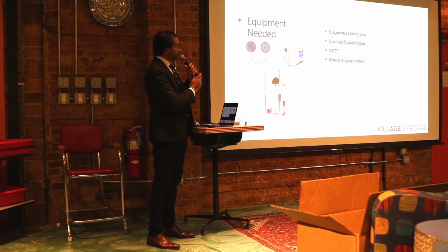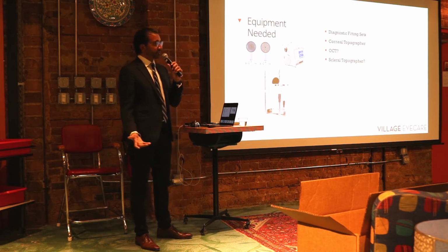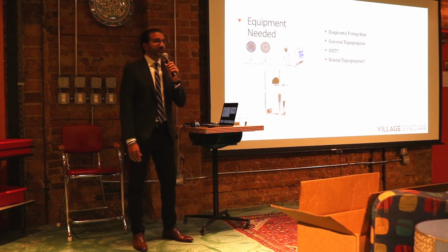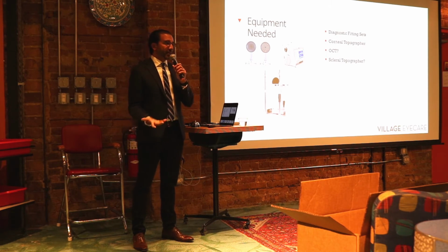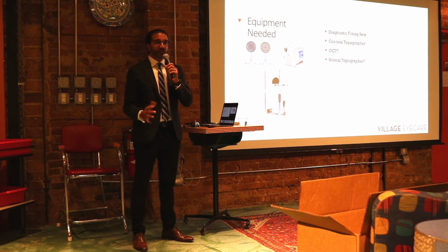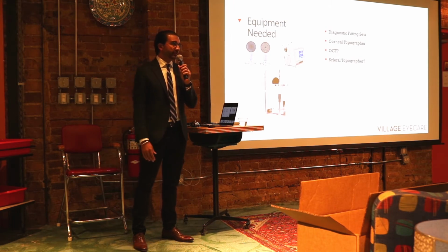So what equipment is needed to fit sclerals? We'll start off with the diagnostic fitting sets. I think there's nothing that could replace the hands-on experience that a practitioner gets from putting these lenses on patients' eyes, the process of putting them on, removing them, making adjustments. There's no replacement for that.